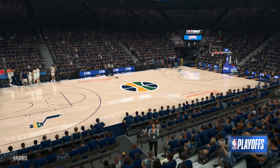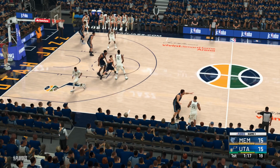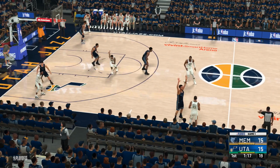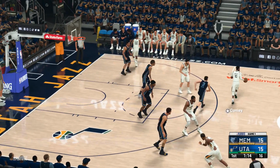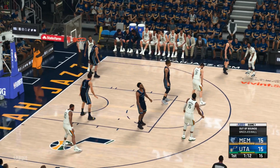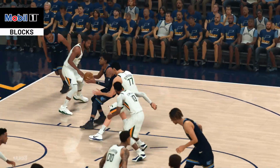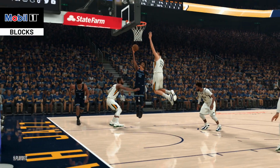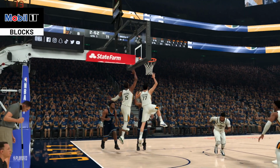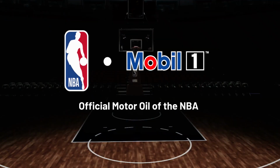George Niang is checked in for Ilyasova. It's the Jazz now. Jazz passing it around. And it's going to be out of bounds. The Grizzlies will take it. Grizzlies ball. A fantastic one block. This one deserves another look. And you've got to take your defense up a notch in the playoffs. He takes it up about 3 notches on that block.